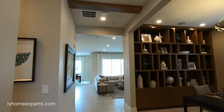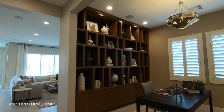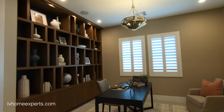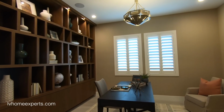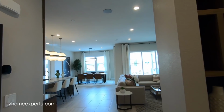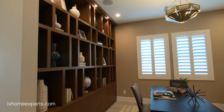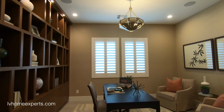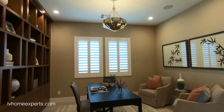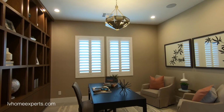Again, we got some faux beams. To my right here, this could be utilized as a formal dining room if you choose to. However, you do have a little section right there for your dining. So I'd probably just leave this as a dining. I'm sorry, I would actually convert this into a bedroom, because this is an option. You could literally take this to a 4-bedroom if you wanted to.